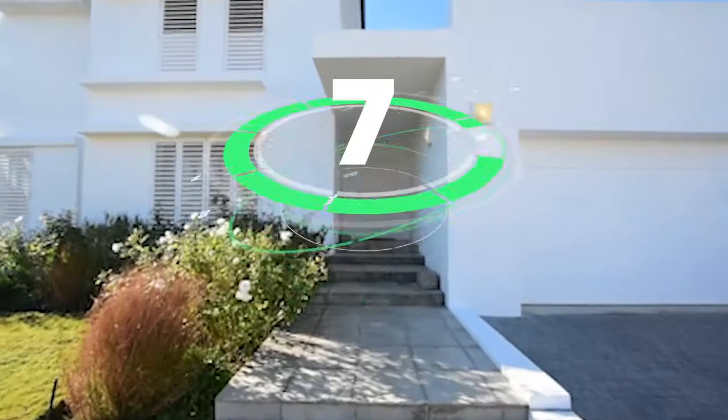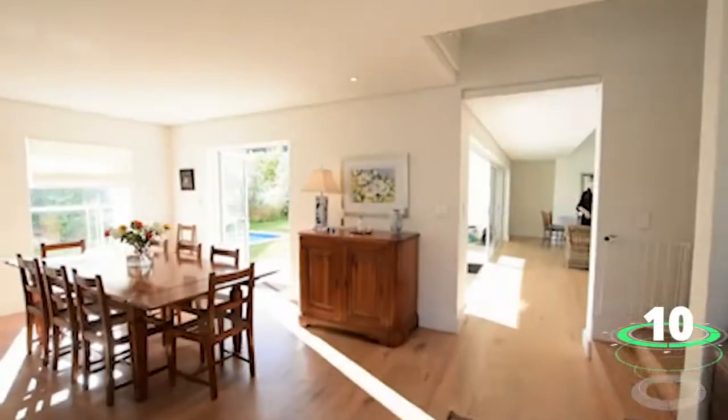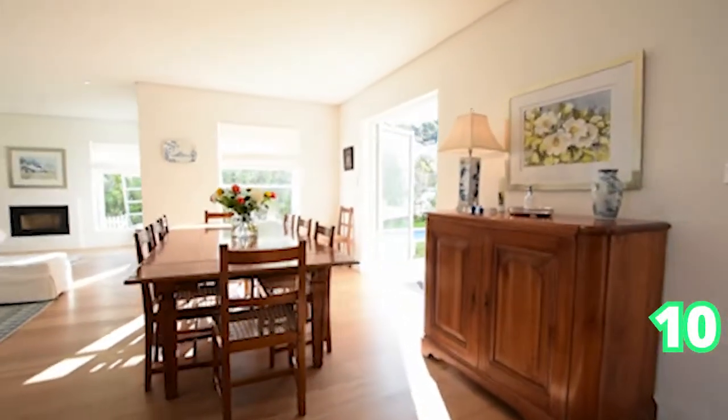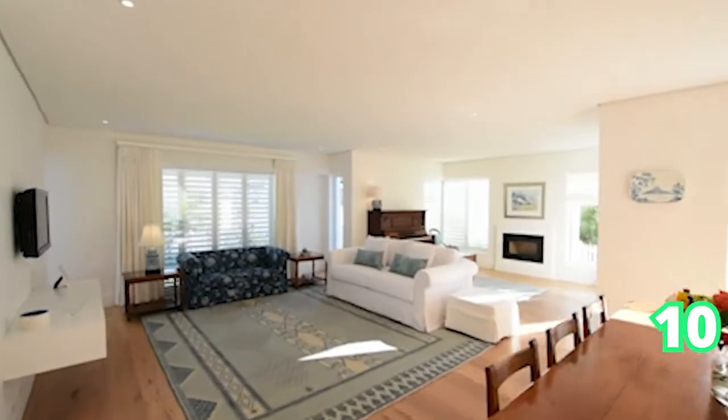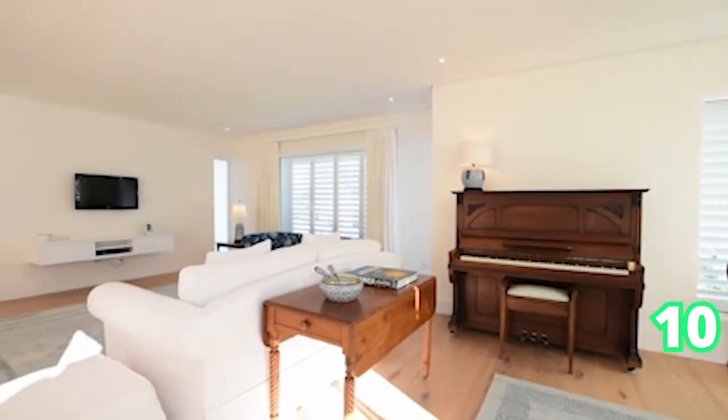And last but not least, Paradyskloof, a four-bedroom, four bathrooms and three garages over here. This property is situated in a sought-after security estate in Paradyskloof. This house is beautifully designed with an excellent flow and more than enough space for a large family.